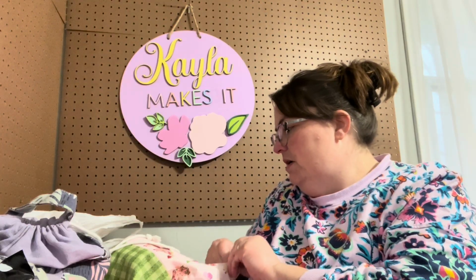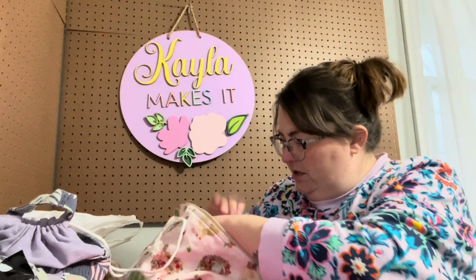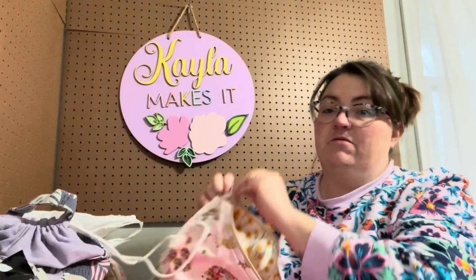The other one, I actually don't think I have a project in here. Nope, I just have a big ball of yarn. This orange yarn.